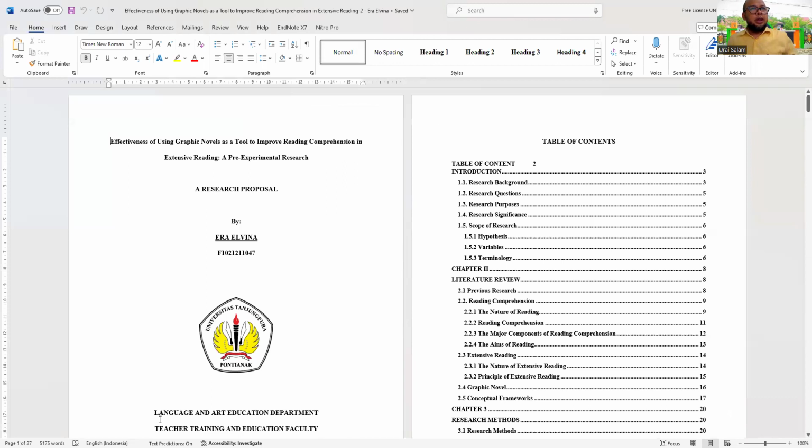Now we come to the next: students' effectiveness of using graphic novel as a tool to improve reading comprehension in extensive reading, pre-experimental research written by Era Elvina. The title is fine, yeah. Unless perhaps, graphic novels is actually not a new thing. That's quite an old topic. Graphic novel is a kind of picture series. So teaching using pictures is actually not a new topic.